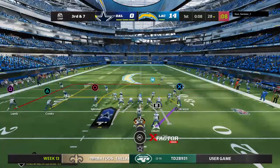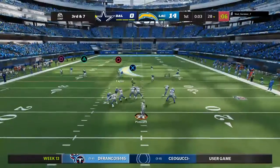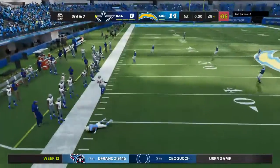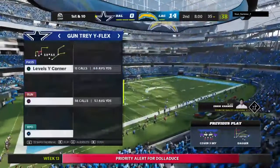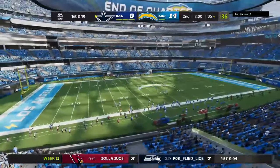And defensively, it's a dime look. Six DBs. To throw is Prescott. He finds his man, complete. That's Kramer. And he's out of bounds, able to take this one up to the 35. 14-0 the score. This is the NFL on EA Sports.